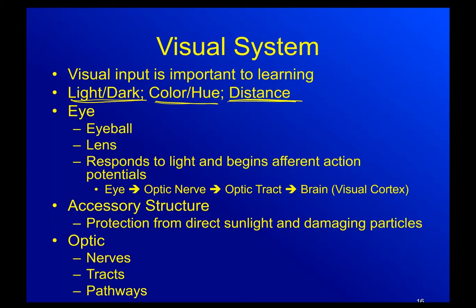Now, the eye itself, when we're talking about the eye, you've got the eyeball, and then internally you have a floating structure. Well, it's not actually floating, but it's a structure internally called the lens. Your eye responds to light, and it begins afferent action potentials. Afferent means arriving. So it's going from your eye up to your brain. It's arriving at your brain.